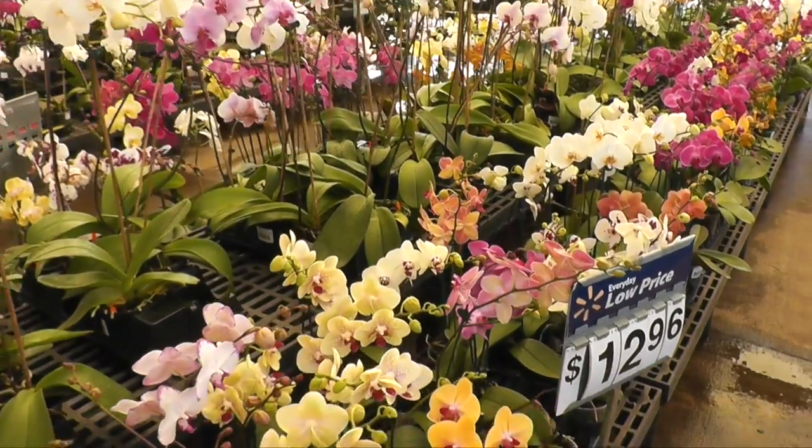So first, let's start with choosing an orchid, or what to look for in choosing a healthy orchid, because when you go into the store, it may be tempting to just pick the one with the prettiest blooms, but there's a couple other factors that you want to look at when choosing a healthy orchid.